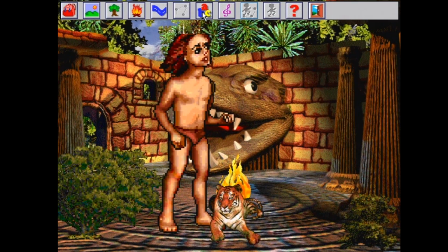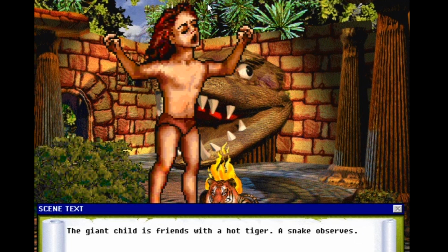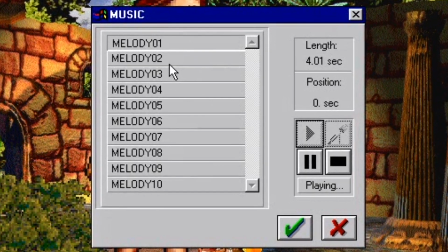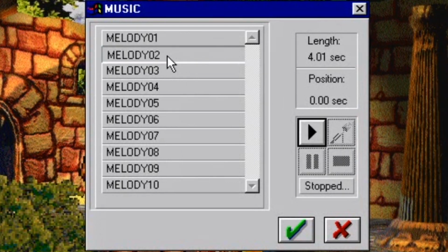You can also add text to your scene to help clue viewers into what is actually going on in your story. Chances are they're going to need the help. And there's music, which doesn't work. It doesn't work in the exciting preview feature or when you actually play your scenes. But I was able to locate the music files on the CD, so I know that they're at least there, they just don't work in the program.